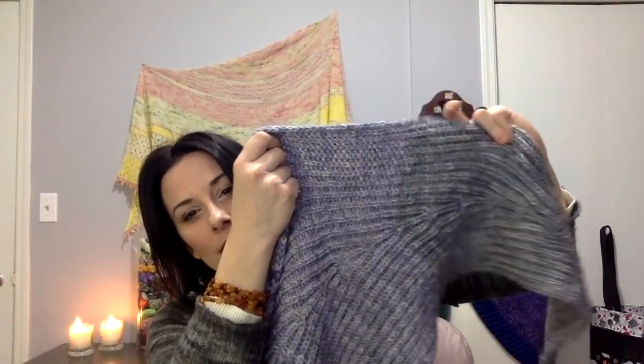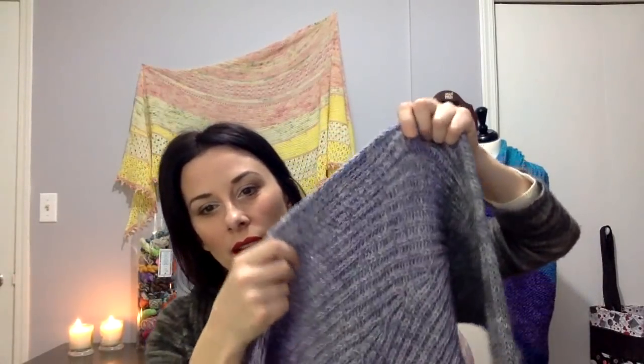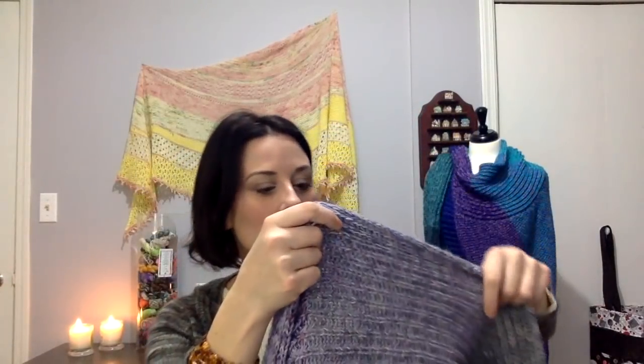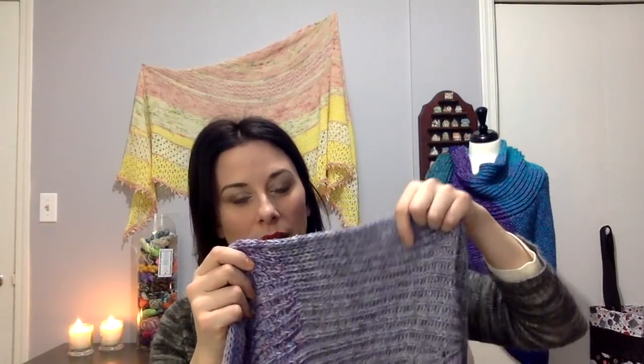And then it goes into the gray and purple. And the purple is actually a color that was dyed by me. And so it's not actually available. It was just one of my fun skeins. And it's a cashmere merino blend.